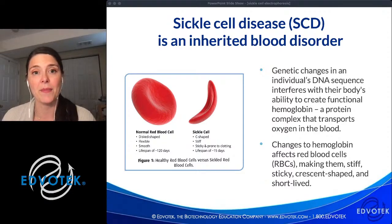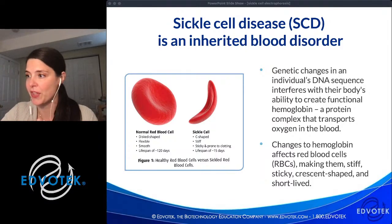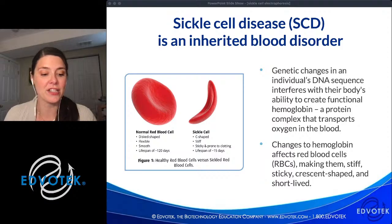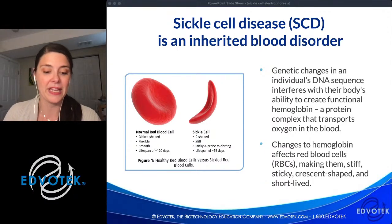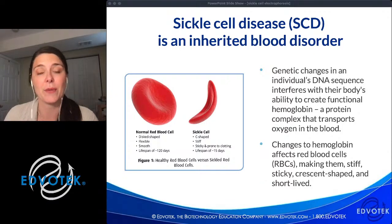In most people, our red blood cells are disc-shaped, flexible, and smooth, and we can see that in the picture next to me. You can see the normal red blood cell is round and kind of like a disc shape with an impression in the middle. This allows it to be flexible, to bend, and to move through even small blood vessels. A healthy, normal red blood cell is going to last about 6 months in the body, transporting oxygen around before it's recycled or broken down.